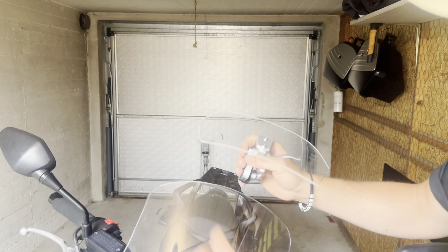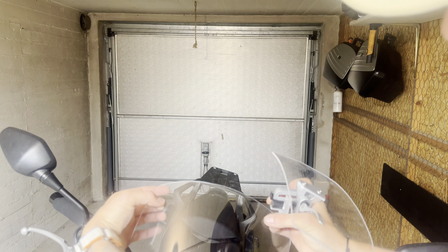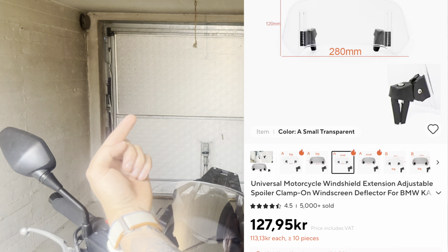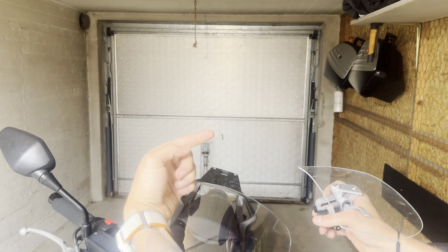And I also had this deflector, you know, when you clamp it on the sides here. I posted a picture there. And this one from China absolutely sucks. Don't buy it. This deflector from AliExpress with this original shape is pretty good. Go and buy it. I would still buy a Givi one or something, but if you're on a budget, go and buy it. If you want to test out how it works and then buy a real one, go and buy it.